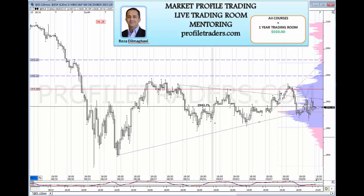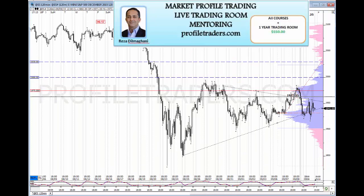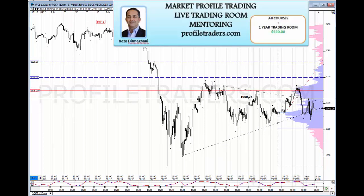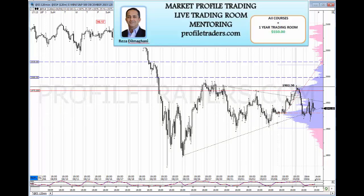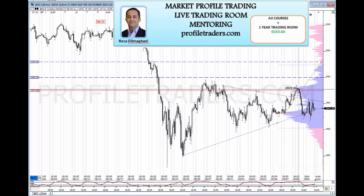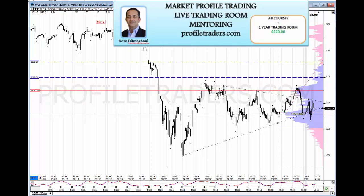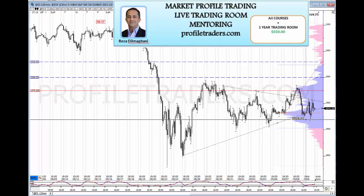So in the big picture, what we got is a triangle that tried to break on the upside. And as it tried to break on the upside and approach this top, because it had already traveled 80 points, it could not break that top, and some profit taking and aggressive shorting came into the market at that point, and we returned entirely back to the other side of the triangle, which was an extraordinarily brutal day for the buyers.